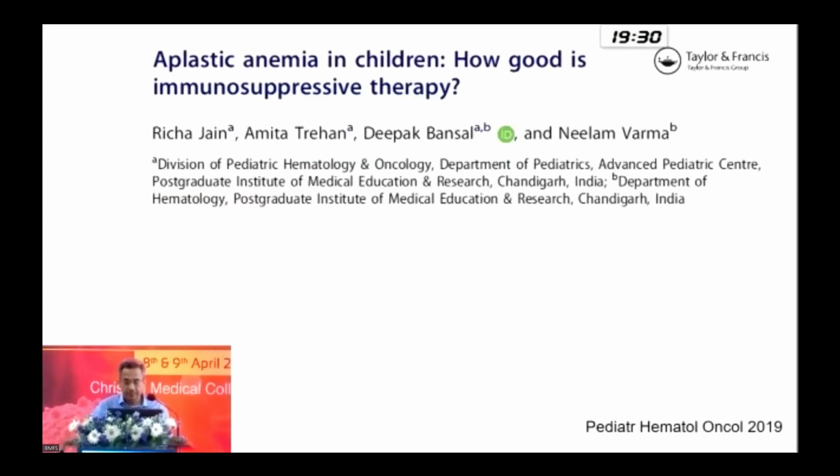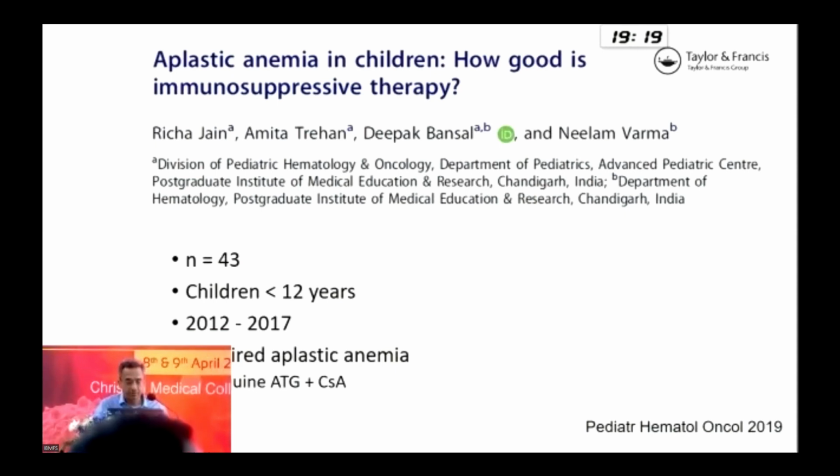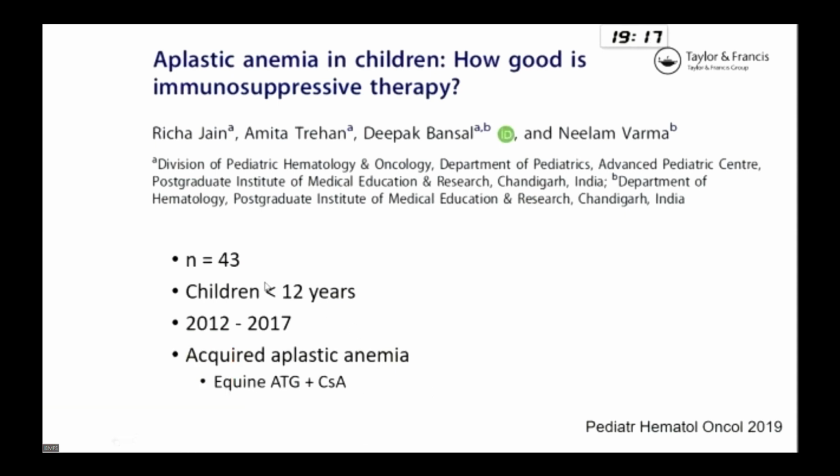So this is the first paper that I'll be talking about, aplastic anemia in children, how good is immunosuppressive therapy. This is the pediatric hemonc unit's experience. It talks about 43 patients, children below 12 years of age. The study was done over 5 years, in acquired aplastic anemia patients who received ATG and cyclosporin.